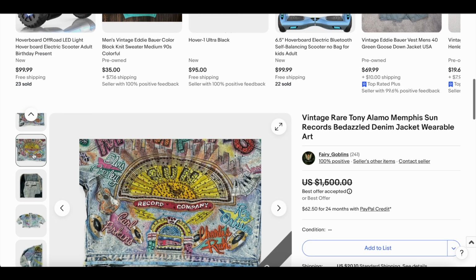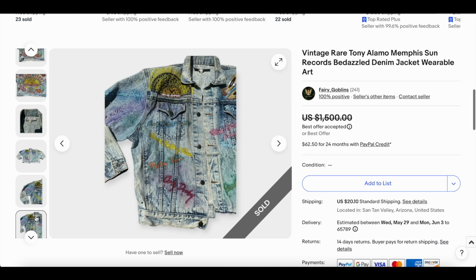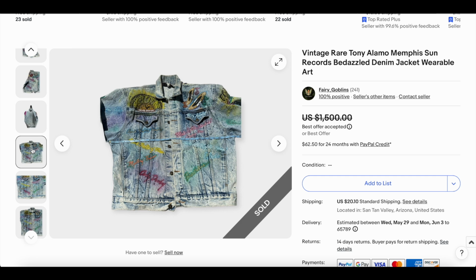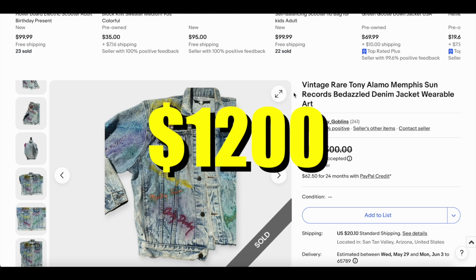So yeah, I believe we've had some of these jackets close to making the list, but I don't know if anyone has ever made the list. But this week we have 2 of them. This one right here sold for $1,200.